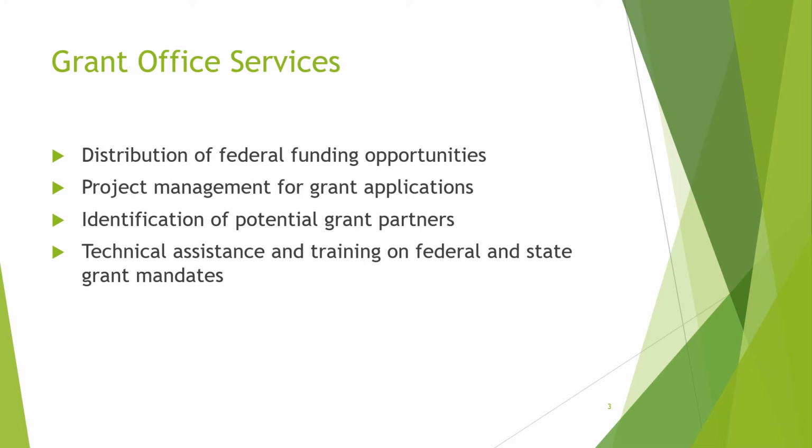So some services that we provide is we distribute federal funding opportunities. If you've ever looked at grants.gov or any of the listservs, they can be very overwhelming. And so we'll curate funding opportunities and send out at least once a month, sometimes more, on 13 specific topics. So if you go to our website, which will be shown at the end of the slideshow, you can sign up for funding opportunities by topic, such as workforce development, education, higher education, natural resources. Sign up, and then we will send you at least once a month current funding opportunities. If you have any questions or would like more information about those funding opportunities, we're also able to take a deeper dive and let you know specifics and what the grant requires.